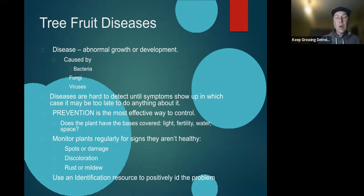Based on which one you're dealing with, you're kind of monitoring them, and there are specific strategies for each. Unfortunately, there's not a whole lot you can do to be preventative because you don't really know that you've got it until they start to show up. But it's another reason to be monitoring your plants on a regular basis, make sure to look at the leaves and see there are no spots or damage on the leaves, looking for discoloration or rust or mildew on the leaves.